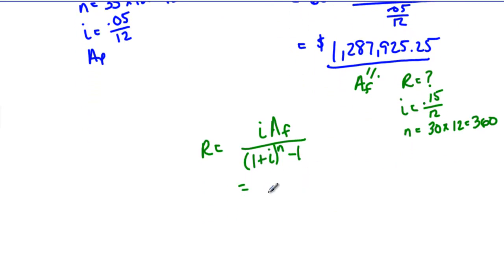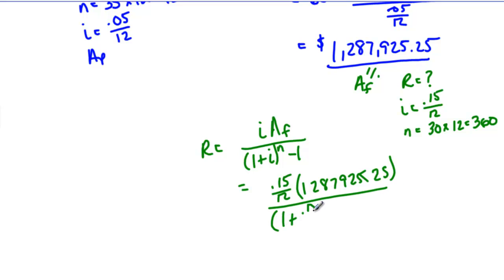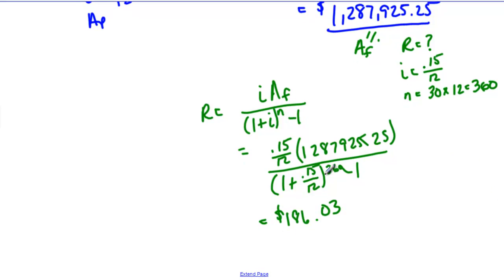Slide down here real quick. 0.15 divided by 12 times $1,287,925.25 all over 1 plus 0.15 divided by 12 raised to the 360 minus 1, and that gives us a value of $186.03 per month. So if you only wanted to work for 30 years and can find an investment for 15% per year compounded monthly, you can save $186 per month.